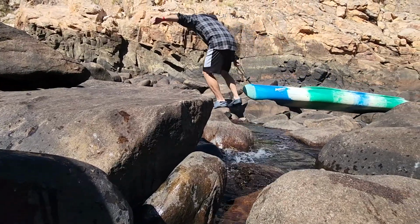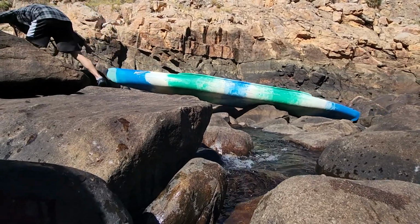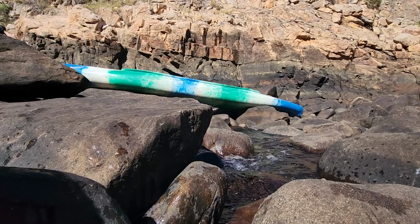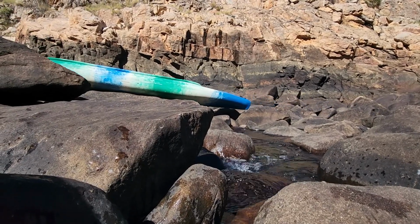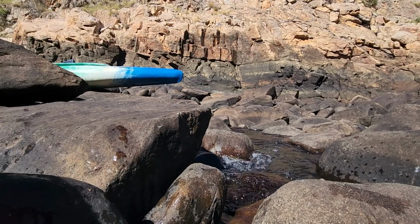So here we are on the portage in from the 4th to the 5th gorge. It's quite a task. It'd be nice if there was a bit more water here, I reckon. Phil, we're up for the challenge.